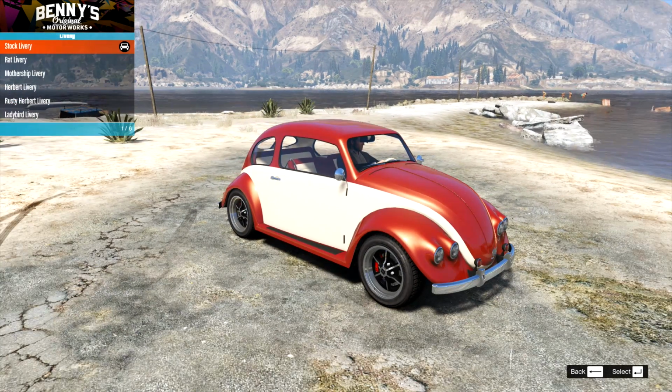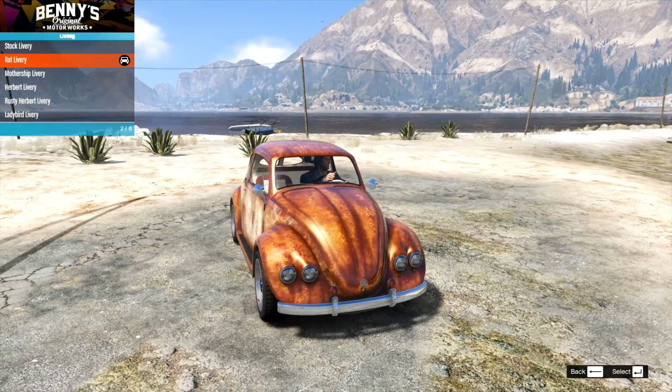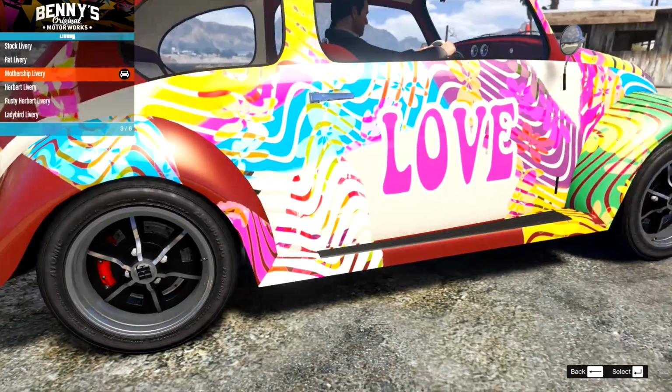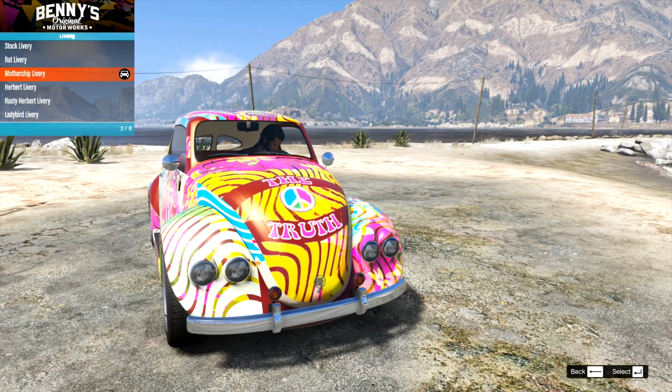Then on the liveries, I see a rat livery. I knew it. We had to have it. It's a Beetle. Of course you can't have a Beetle without some sort of rat rod livery. So we have the rat rod livery. Wonderful. Then we have the mothership livery. Again, very Beetle, very groovy 60s baby or 70s. 70s, 60s? Wow. I've forgotten history.